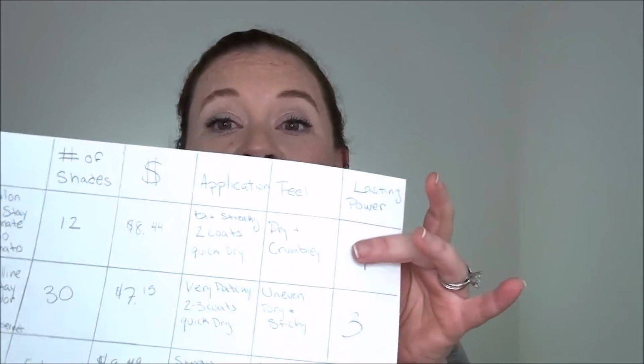The feel was very uneven. It was dry and still sticky on the inside parts of my mouth. Because of the way the color changed and the fact that it did wear away a lot on the inside, I gave it only a 3 out of 5 for the lasting power. Wearing a dark color that's fading does not carry over well.